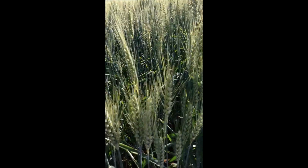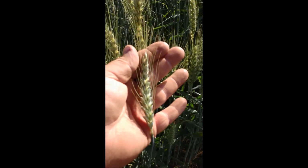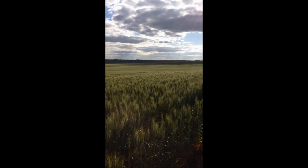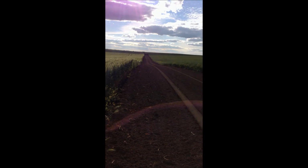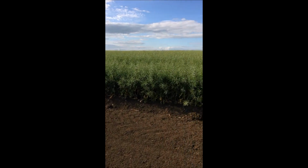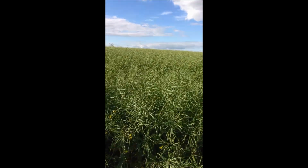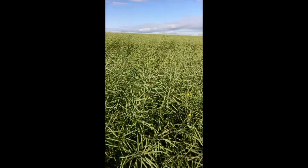Again, huge heads on the wheat. This will be an ethanol blend, and it will yield pretty good. This is the neighbor's canola just on the other side. And again, this is a better canola crop, well podded, big pods on this stuff.